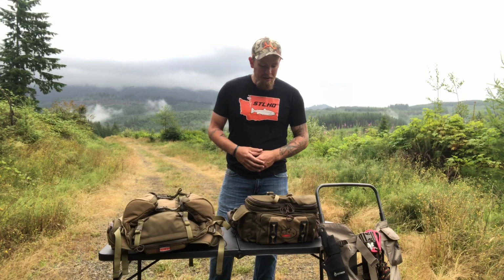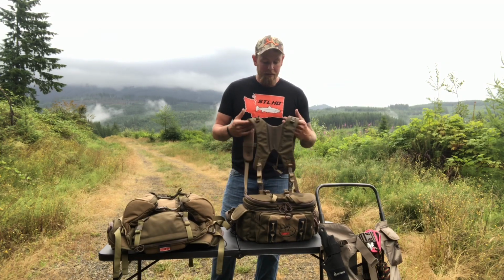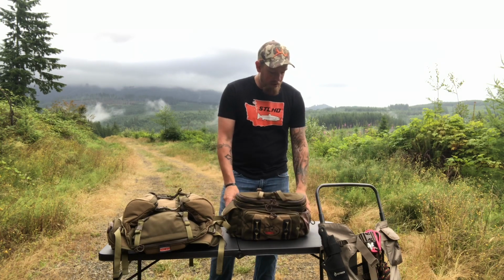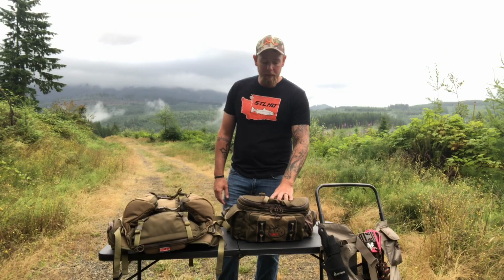He does mainly day hunts. He goes out elk camp, but always comes back to camp. Me, I'm still young and dumb, so I'll do the stupid stuff. But with that being said, we'll dive into the Fanny Pack. This is called their Switchback X. It's actually partnered with Rocky Mountain Elk Foundation. When you buy one of their bags that they're partnered through, they actually donate some of the proceeds to them. So that was pretty cool. So that's what made me choose that.